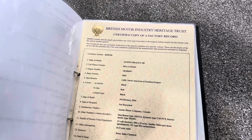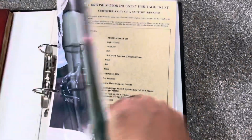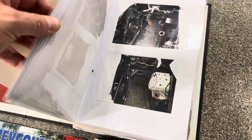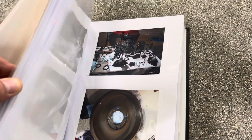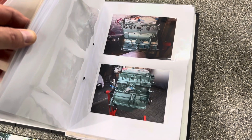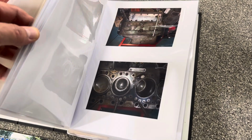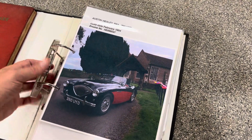It has a Heritage Trust certificate and lots and lots of history and a photographic record of what it took to put it in the condition that it is today. What a lovely car. I would love to have this car in my garage.